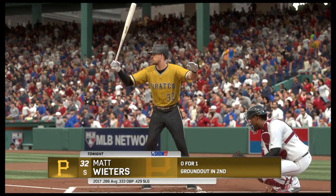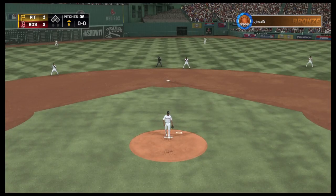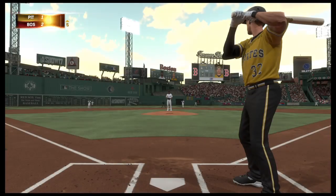Here's the catcher, Matt Wieters now. He's 0 for 1 thus far. Catcher, Matt Wieters. And he'll step off.